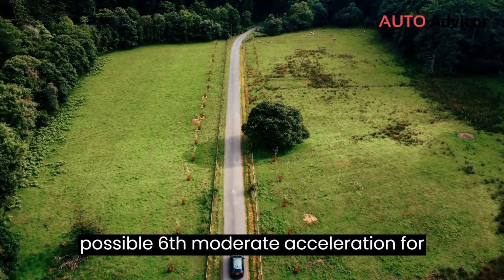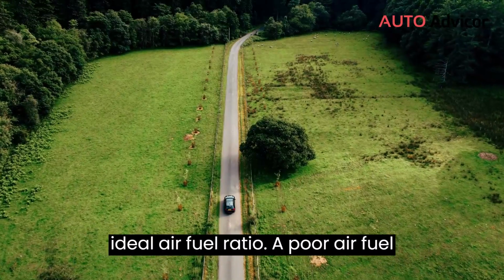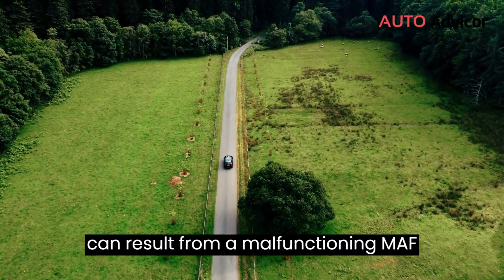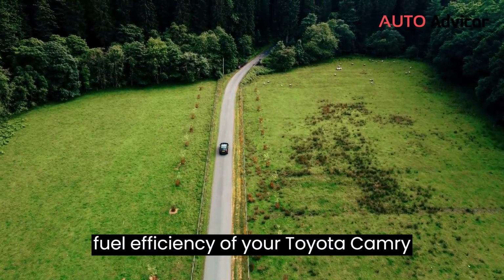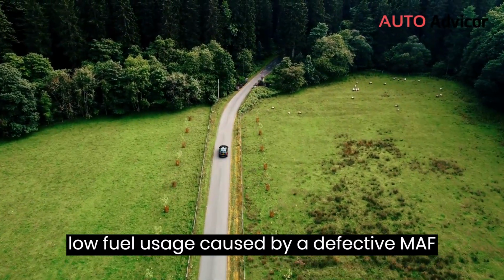Sixth, moderate acceleration. For optimum performance, the combustion chamber of your engine must have the ideal air-fuel ratio. A poor air-fuel mixture and thus delayed acceleration can result from a malfunctioning MAF sensor. Seventh, increased fuel usage. The fuel efficiency of your Toyota Camry will be decreased by abnormally high or low fuel usage caused by a defective MAF sensor.